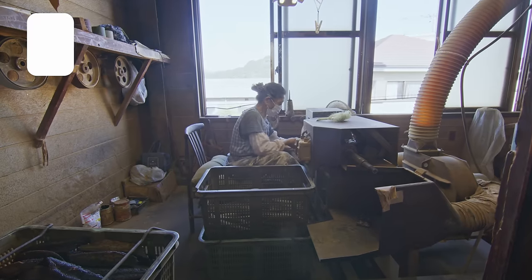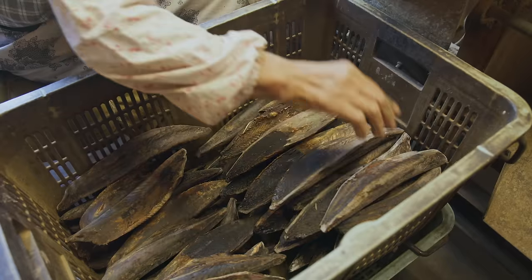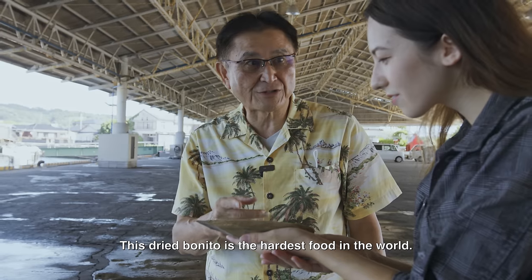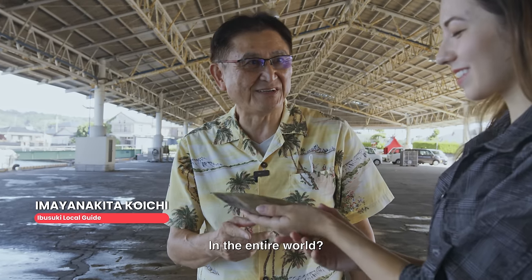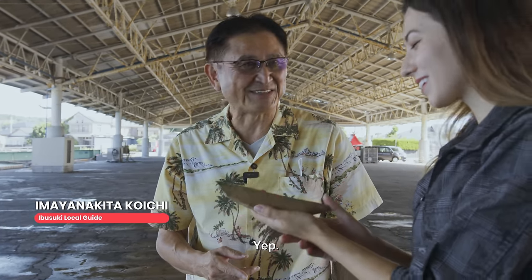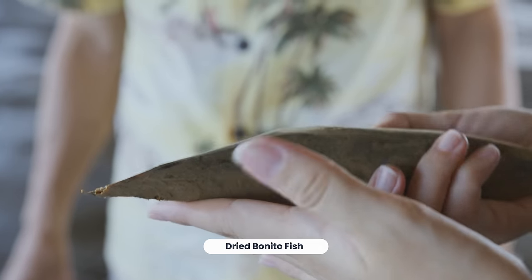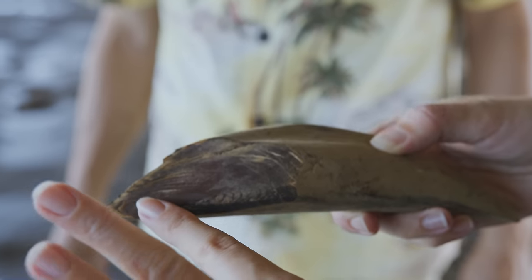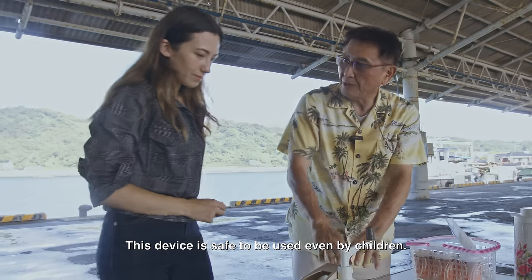And then you have the finished product where it is rock hard and it's ready to be shaved down and grinded. I cannot believe that this is a fish. It looks like stone, like polished stone, and it feels so smooth, like granite.